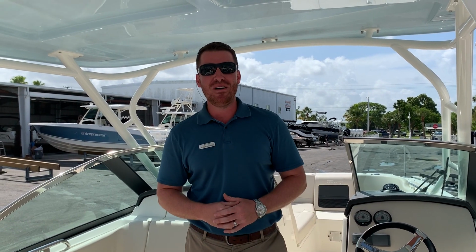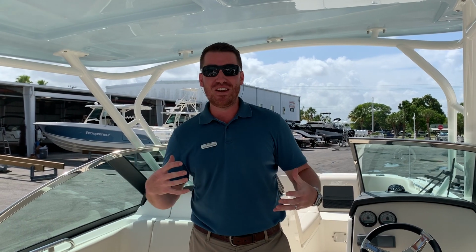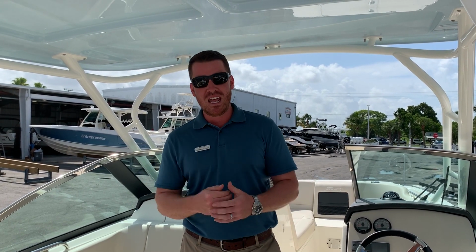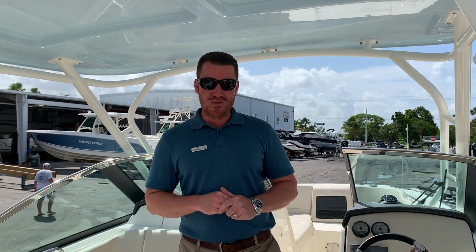Hey y'all, I'm Jeremiah from MarineMax in Sarasota, and today I'm on board what I figure is lucky to even get, a 2019 Boston Whaler 230 Vantage. This may be the entry to the Vantage line, but in no way is this boat anywhere close to an entry-level boat. Let's start at the back with one of the cool features this thing has.